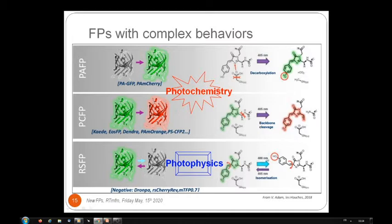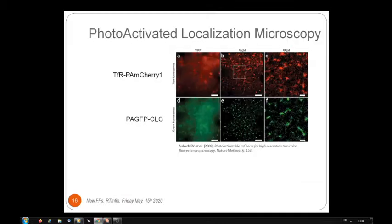So it makes cycles. Well, of course, all of these reactions may be seen as drawbacks because usually we'd like the fluorescent proteins to be constantly fluorescent. But some people have been using these properties to their advantage.